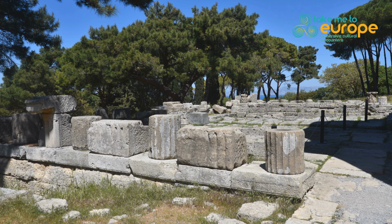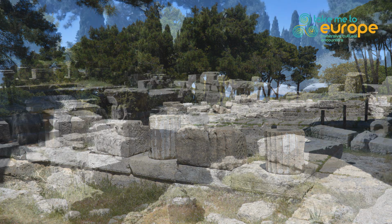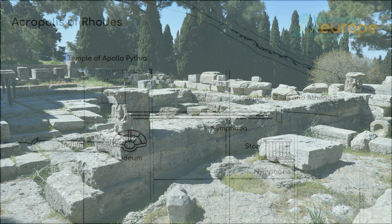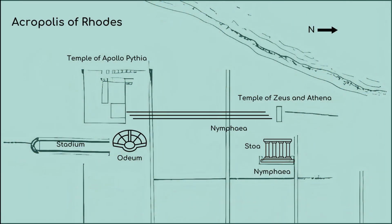The other major temple rebuilt on the Acropolis is the temple of Athena Polias and Zeus Polias. All that's left today is its foundations and broken columns lying on the ground. The temple had Doric porticos on each of its sides and a stoa on the east side. It's thought that the Rhodians kept in the temple all of the agreements they made with other states. There's also thought to be another temple, a temple to Helios, and a theatre, but they haven't been found yet. There's also a small area for the cult of Artemis on the site.